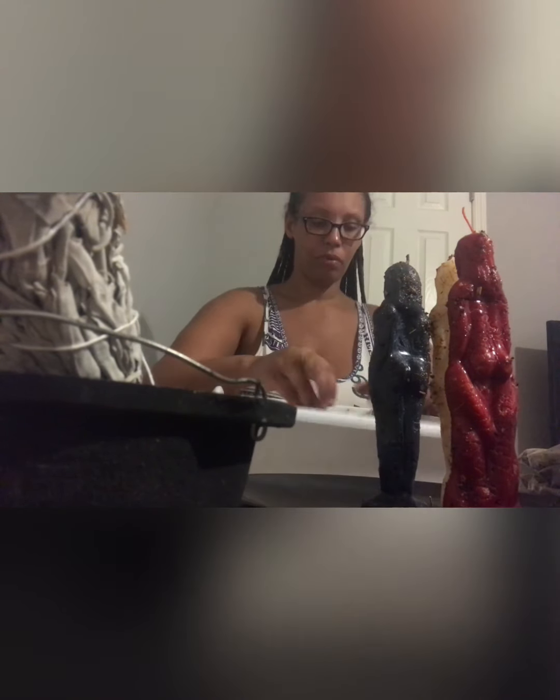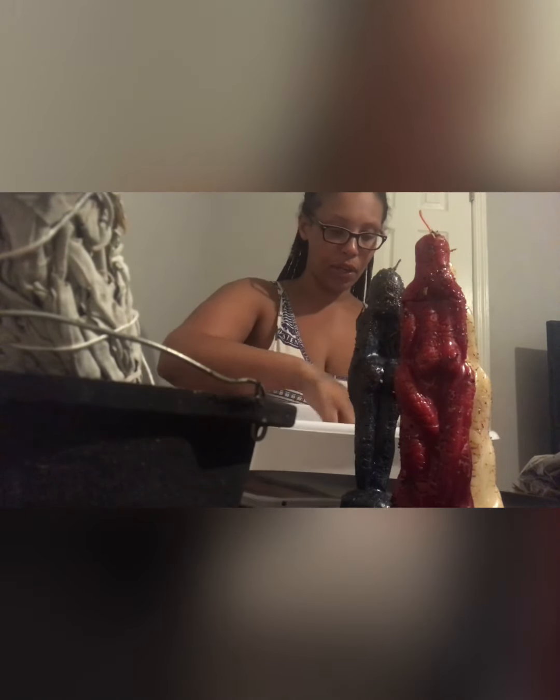And I'm using a black figure candle. Black to me represents remove negativity, protect me, and ward off evil. So I'm using those 3 figure candles. Now I'm also going to be using the 4-inch candles in the colors that I have here. I'm going to leave them in here until I'm ready to set them up.